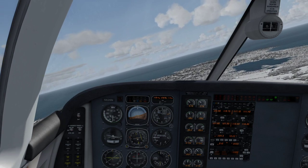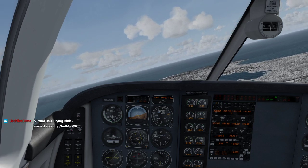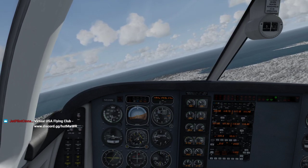Take off with runway 29, heading 360. There's that over volume problem again. That's too bad.